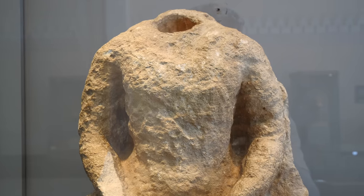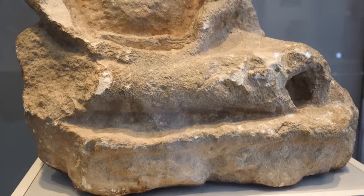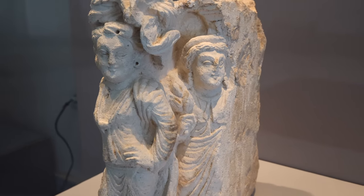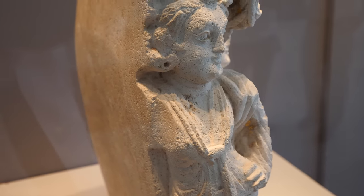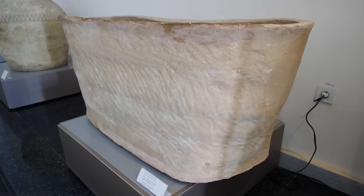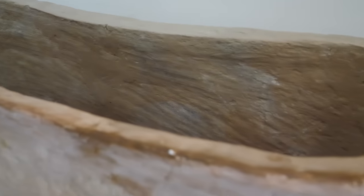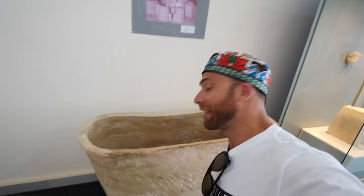Here we have like a piece of a pillar. What does this date back to? Wow. So this is the white stone. This basically dates back to like a Macedonian time when Alexander the Great came through here. Over here we have some vase. I'm all about archaeology. I'm really into the history of every place I go to. Here's just more and more incredible finds. Wow, this is like a bath, huh? Yeah. This is a bath from the 4th century BC. So this is like Alexander the Great's time. People used to bathe in this.